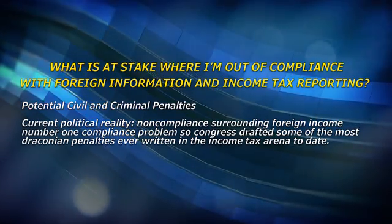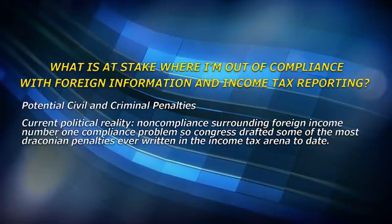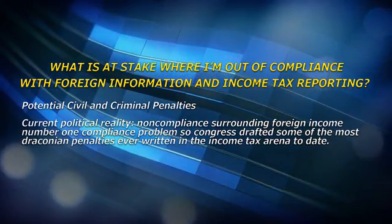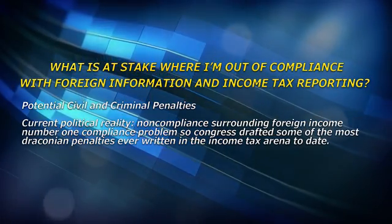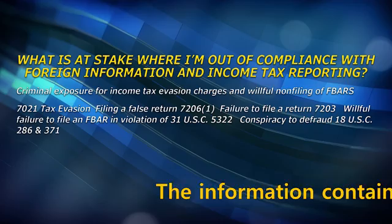In my opinion, what happened is the IRS, upon recognizing this was happening, went to Congress and said, give me the most draconian set of civil and criminal liabilities known to man so that I can force people to fix this problem if they have it. There were lots of laws on the books already that would punish this type of behavior.